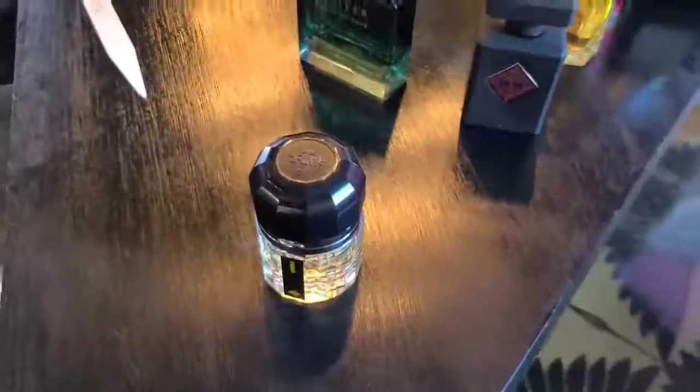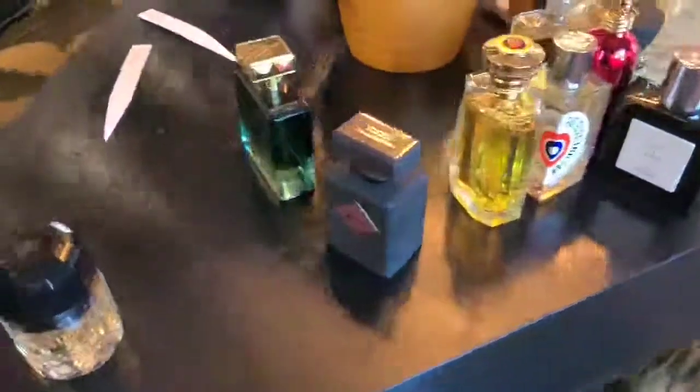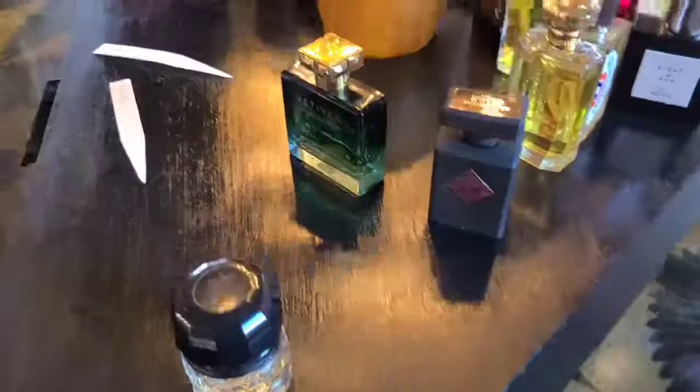And for those of you wanting to get your nose or try more vetiver dominant fragrances, all these 10 here are great selections.